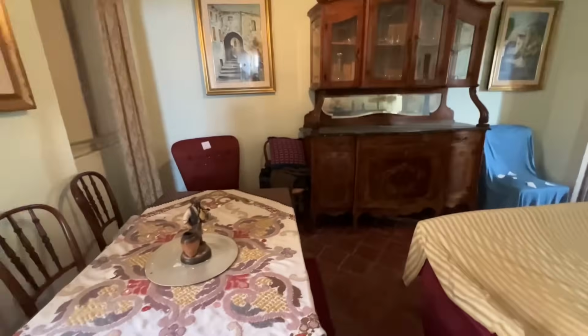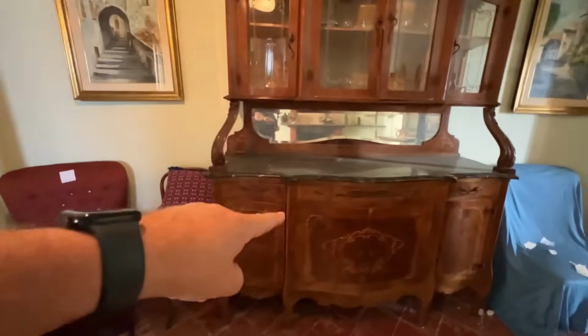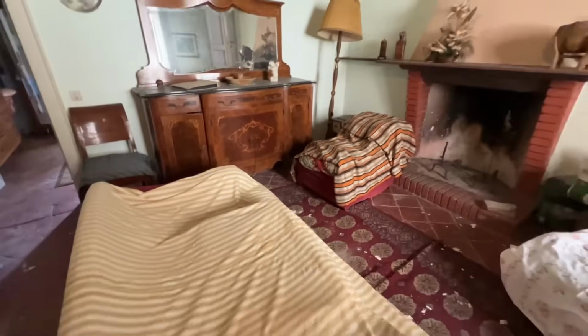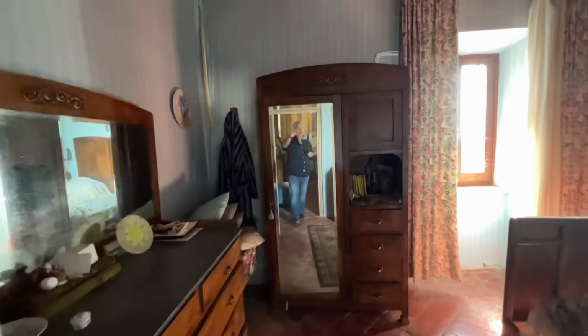Fireplace. So for example, with a full price, 329,000 euro offer, this piece would come with it. That piece would come with it. All the chairs, etc., come with it. That chair, the painting, the guy in the mirror, that piece of furniture, this piece of furniture. Another bedroom.